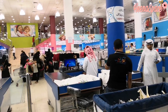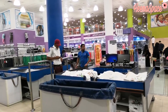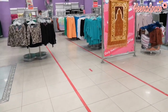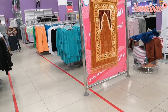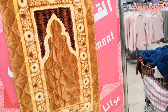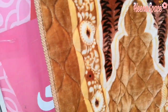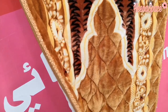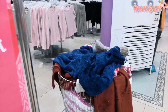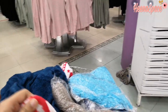Let's have a look of the shop from inside. This is the overview of the shop. As soon as I entered, I saw this prayer mat here. It's so beautiful and luscious that it was hard to believe that it's just 10 riyals. These are some soft blankets. As winters are approaching, I saw many warm clothes here.